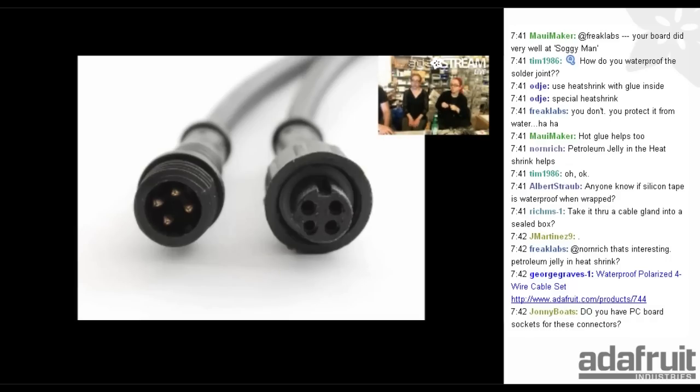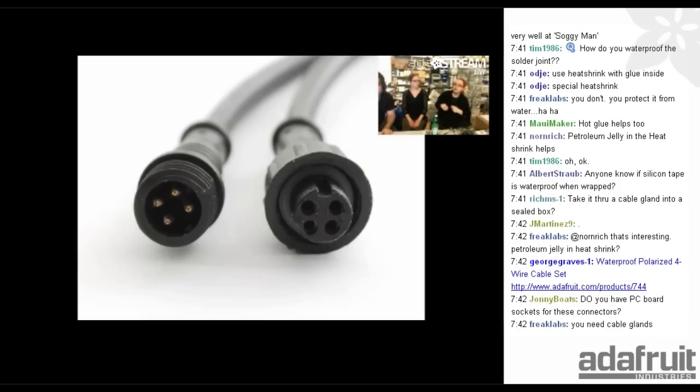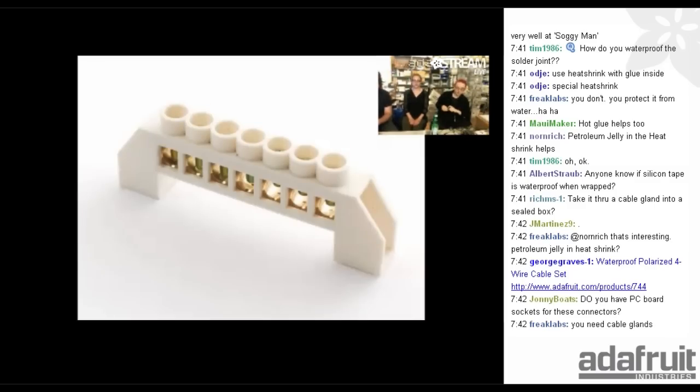Do you have PC board sockets for these connectors? Nope. That doesn't really make much sense if you think about it. What you want for waterproof connectors is wire to wire. If you have a box, you'd use a bulkhead connector, which we might get. It doesn't make sense to have a connector for this on a PCB, because a PCB is not going to be waterproof. We'll have some cable glands soon. Okay. Cable glands. All right, next up.